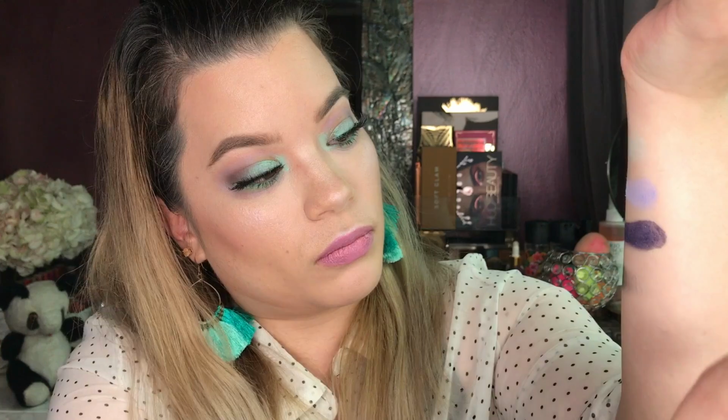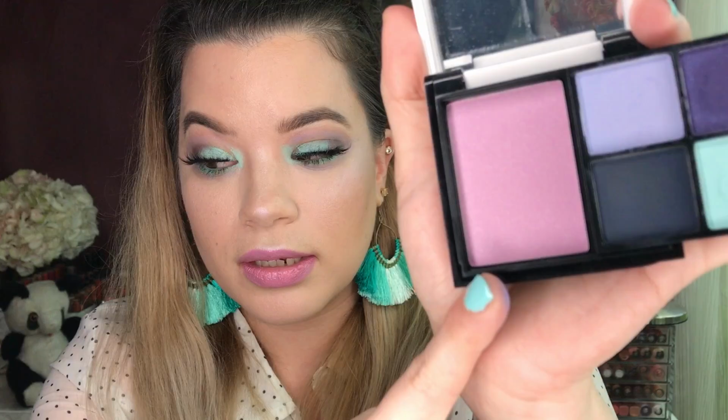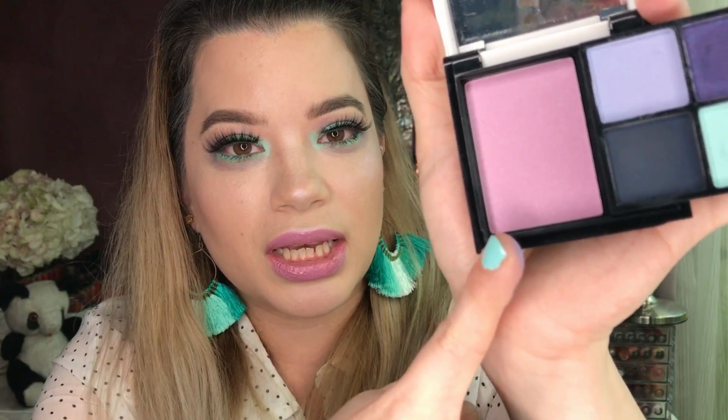Next, let's swatch this deep gray with navy tones. So there's pigment. It's on the thinner side, but there's still pigment. I don't have an issue with this color. It's nothing special, but I don't have an issue with it. Now, this blush is just perfection. It's so pretty. God, I wish they just sold this blush alone, because I would buy like 10 of these.